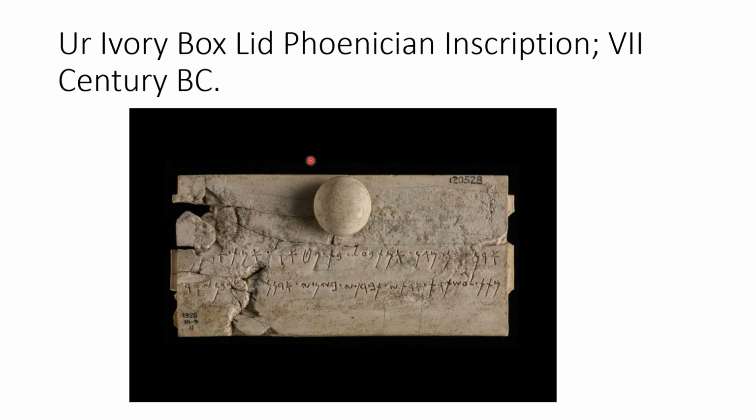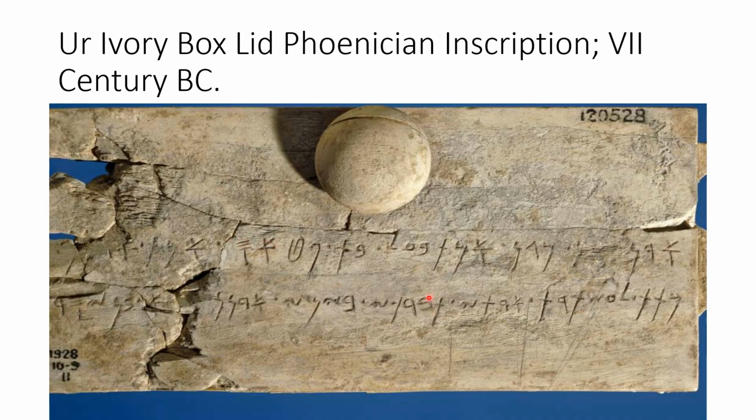Here I'm providing you with the photo of this famous ivory box lid and with the Phoenician inscription inscribed on it. And we see the number of the museum and another number here. I'm not going to read the inscription now. I'm going to leave it for later on. And here I am providing you with another photo, but with a closer look on this inscription or this ivory box lid. You can see letters, and you can see here that there is some damage to this inscription, like in here. Also, there's damage here, and there is damage there. And what is interesting about this inscription is that the words are separated by dots, which makes the reading of this inscription quite easy.